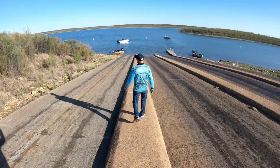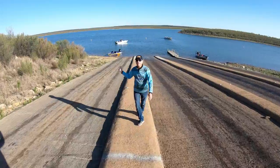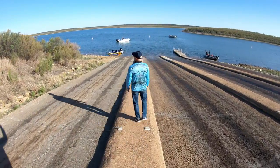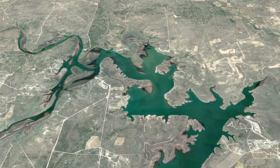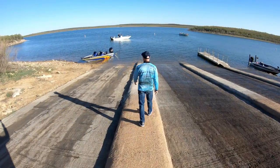Big drought out in West Texas, but there's still 50 or 60 feet of water out in the main river channel. So there's plenty of water and plenty of big old bass swimming around out here. So, first of all, we'll give you a little look at where Ivie is located. It's a great big lake. It's on the Colorado and Concho rivers. And we're going to go out today and do a little bass fishing. They grow great big ones out here in West Texas. The Parks and Wildlife Department's done a great job with the fishery here.